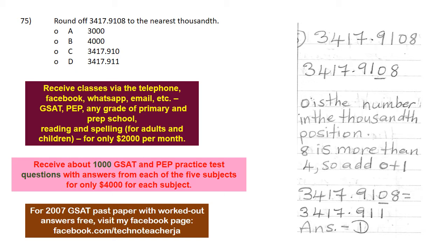Did you come up with the correct answer? Again, I will read the question and the choices. Then I will read my answer and then explain my answer. Round off 3,417.9108 to the nearest thousandth. The choices are A. 3,000, B. 4,000, C. 3,417.910, D. 3,417.911.